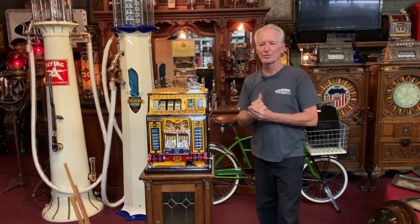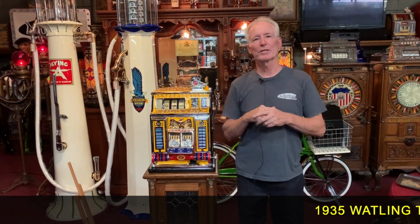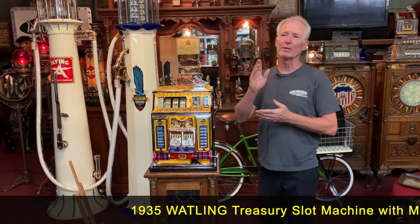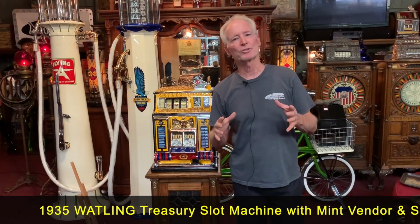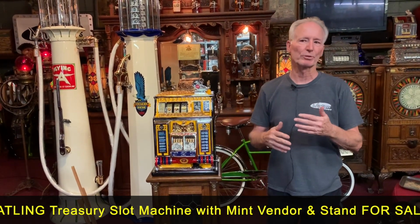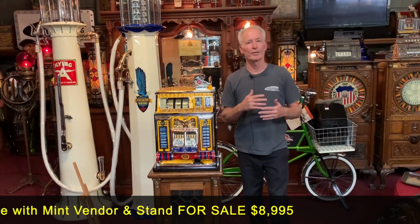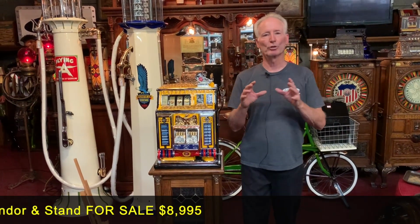How you doing today? So this just came out of the restoration shop. I am the slot machine guy here, so I did the restoration on this. However, Jaime did do the paint work and the refinishing on the cabinet. I disassembled it. I did the service work on the mech, escalator, and jackpot, did all the service, lubrication, and tune.